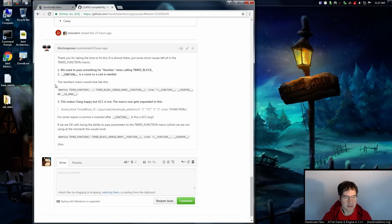So he went ahead and tested it, and apparently the problem now is confined to just the time function macro. It has to do with the fact that the function string is declared as const, so we need to cast away the const so that we don't have a compiler error when we pass it to the timed block function. But the other thing is, I guess we weren't properly passing the counter or something, so I've got to take a look at that as well. That may have just been a mistake on my part. I'm not sure why that didn't fail in our build, but there's probably a good reason for it. So we'll take a look at that as well.